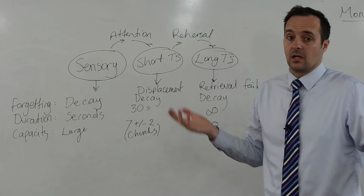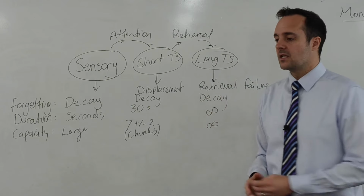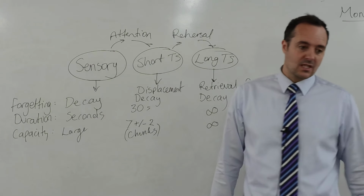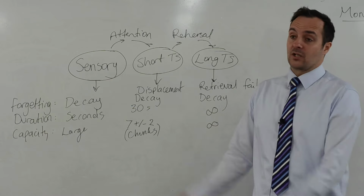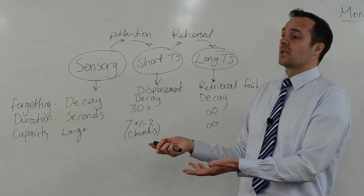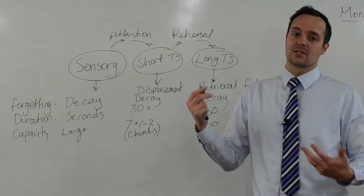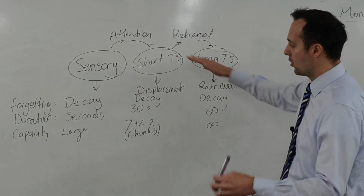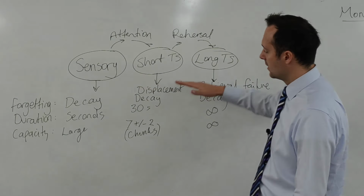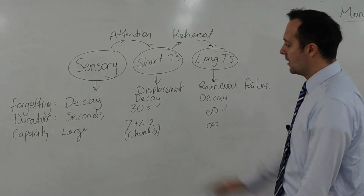And it probably will at some other point, or if you get a cue to remind you. So for me, I'm upstairs, I go downstairs to get something, I get downstairs and I cannot remember what I went down for. Then I go back upstairs, and as soon as I get back upstairs, I remember what I needed, because going back up is the cue that triggers that memory for me. So those are all your types of forgetting: decay, displacement and decay, retrieval failure and decay.